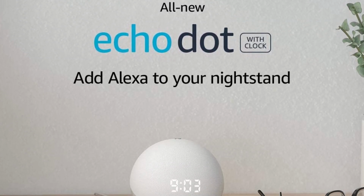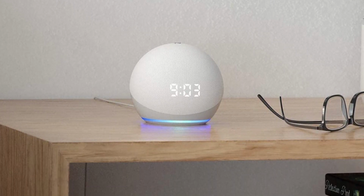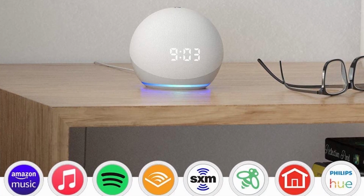Check out the Echo Dot with clock. Perfect for your nightstand, see the time, alarms, and timers on the LED display. Tap the top to snooze an alarm.